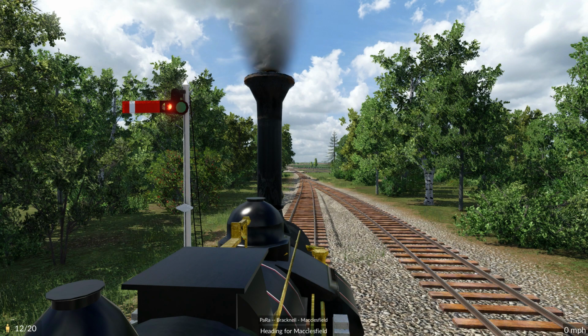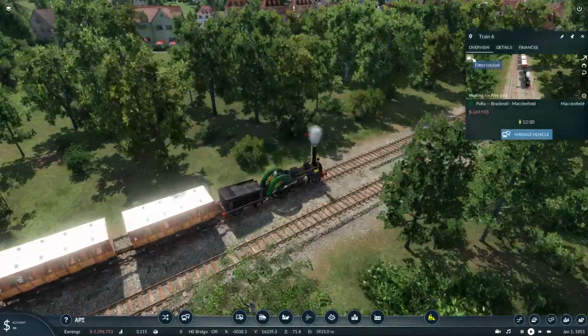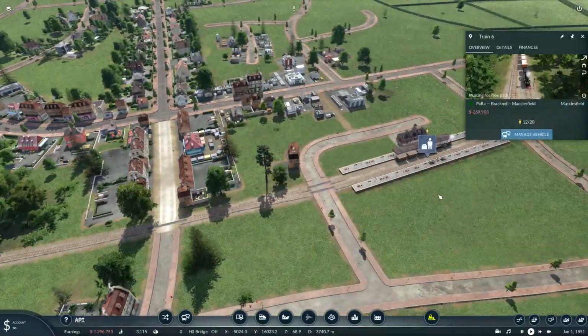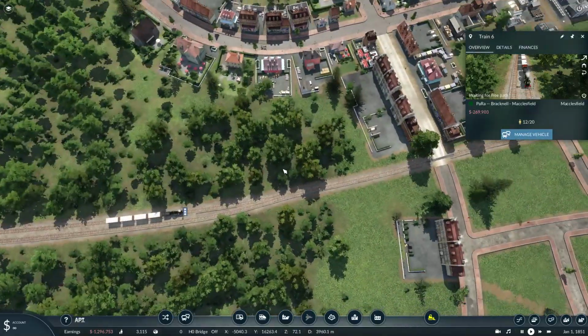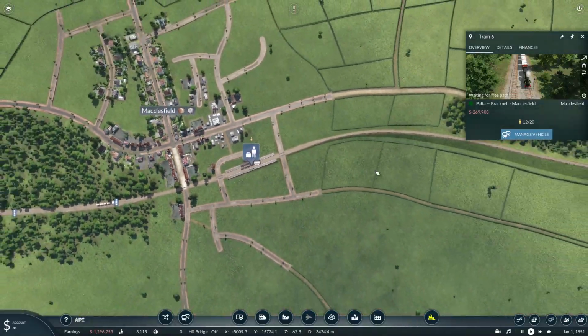I just realised something here. If that's the passing loop, I've just made a mistake, haven't I? If that's the passing loop there, that's the passing loop there. Why have I done that?